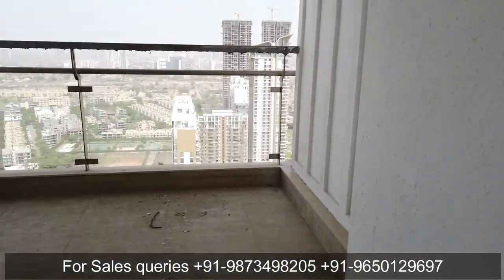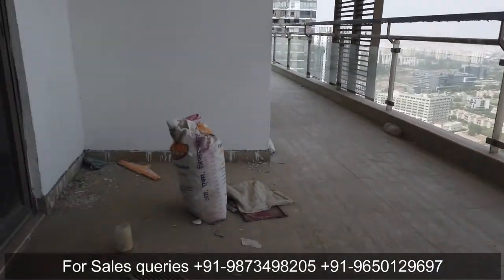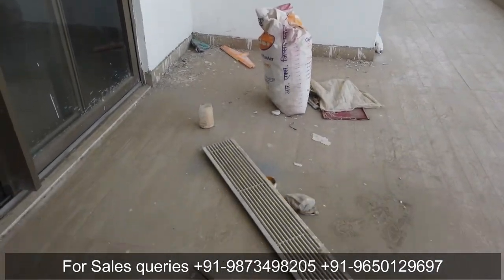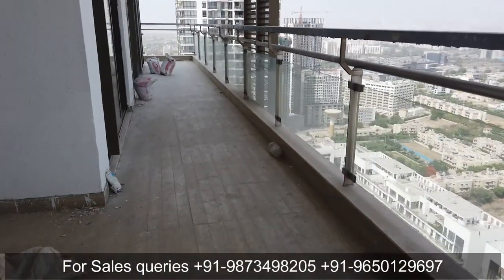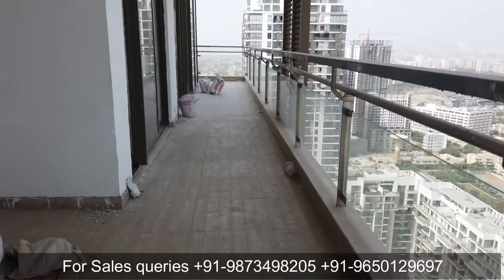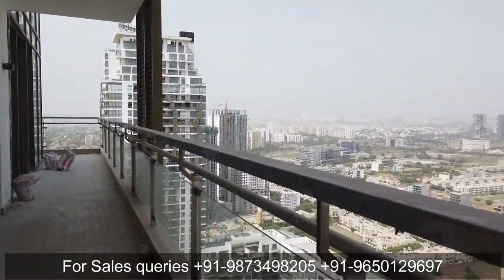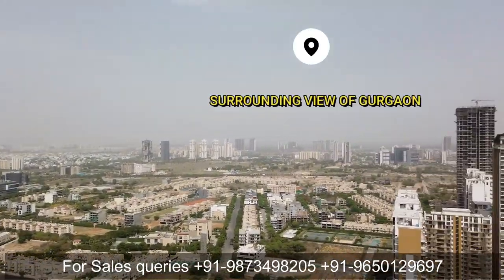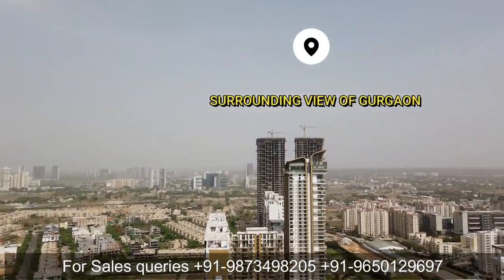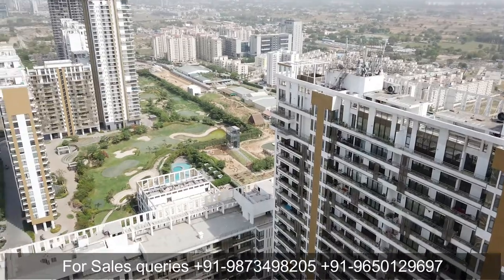So this is the utility balcony that is 11 inch wide and extends further as an L shape that is 9 inch wide and is accessible from the dining, living and lounge area as well. And it gives you the panoramic view of the surrounding locations of Gurgaon from this triplex penthouse along with the entire project of Golf Estate.